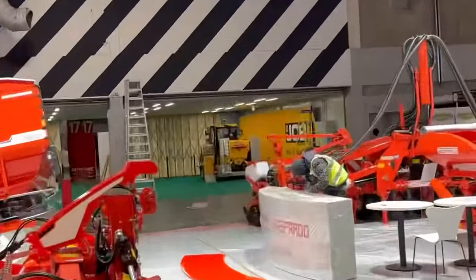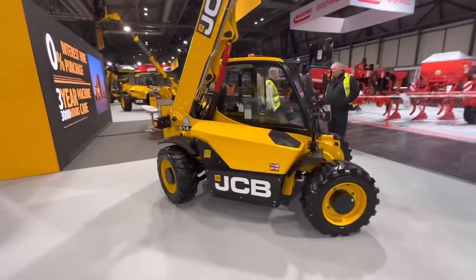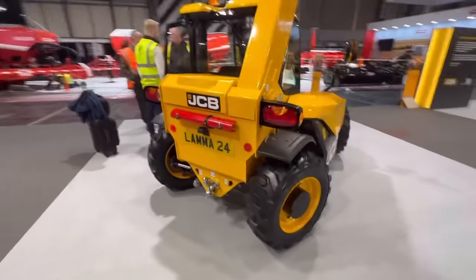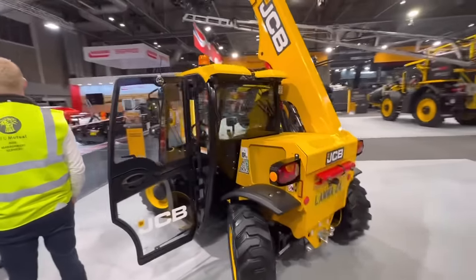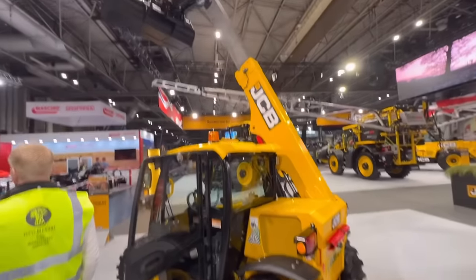They've actually got one over there on a trailer, see? The idea, if you're a builder, you can tow it round behind your pickup because it's so light, but it's got like a 4 meter reach. Full width cab, little ball hitch on the back so it can tow its own trailer. Just want to put a key ring on it and put it on your car keys.